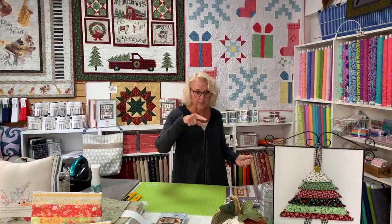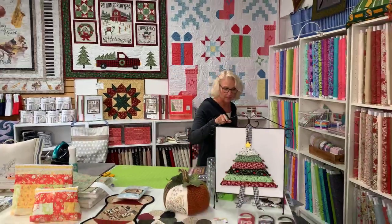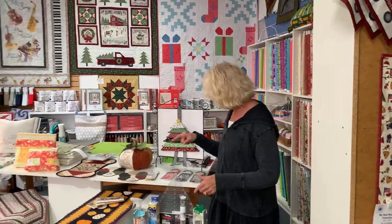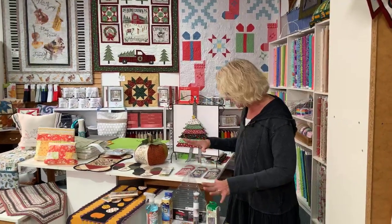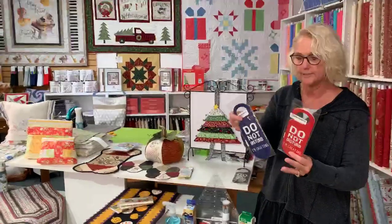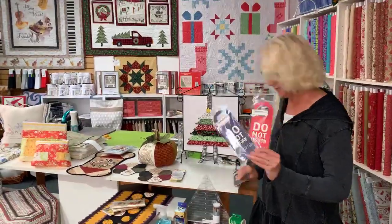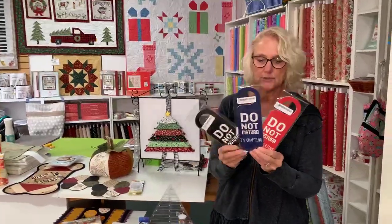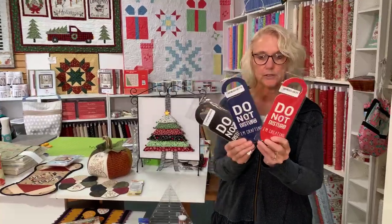So I'm going to come around the front a little bit and start up in front, maybe show you a couple of things and then work my way around. So a couple little things that we have that are kind of new. We have these little door hangers. They're very cute. This one says, do not disturb, I'm quilting. Do not disturb, I'm crafting. And do not disturb, I'm creating.